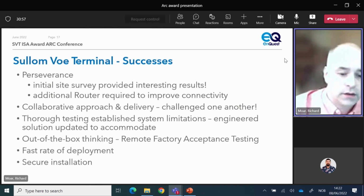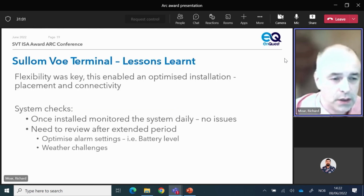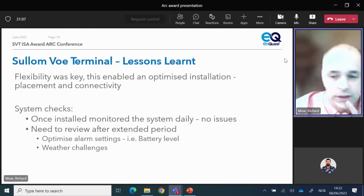And then just a quick wrap up on the lessons learned. Flexibility was key: the flexibility of the system, the flexibility of the vendors, and the teamwork that we achieved enabled us to achieve an optimized installation, both the placement and the connectivity.